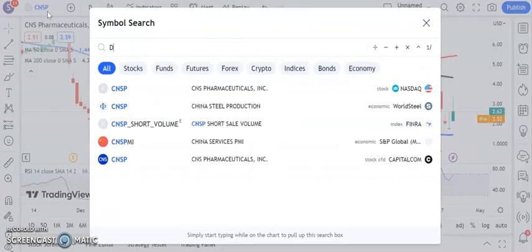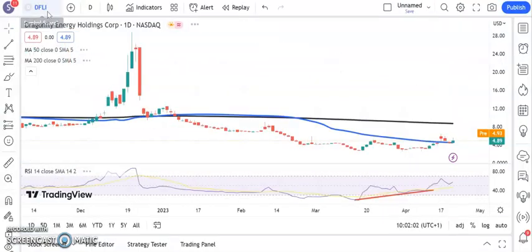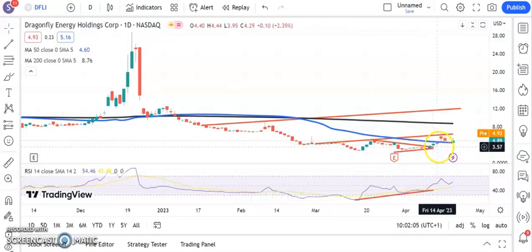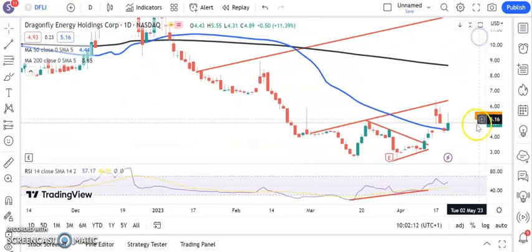Another repeat is Dragonfly, so it's good to see that back again. Dragonfly Energy, here we had a move to the top of that rising trend channel from back in March, currently finding support on the 50-day moving average. That's around $4.50, so above that, looking for a new leg up towards retesting the April resistance today at around $6.40. And hopefully we'll get that over the next 2 to 4 weeks or even sooner.